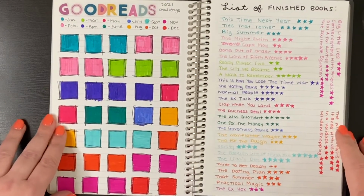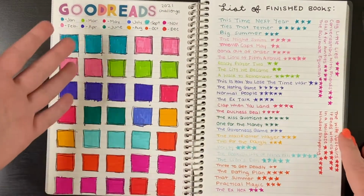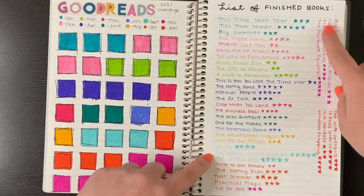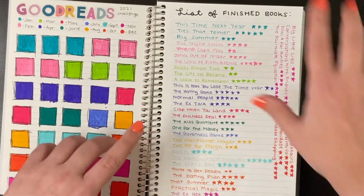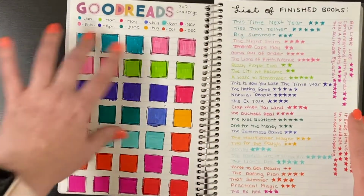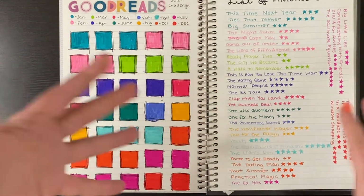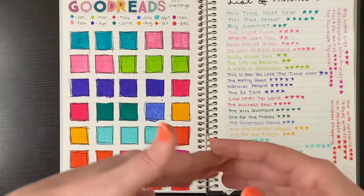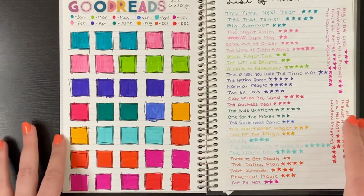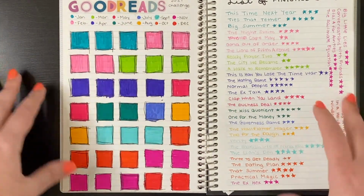So the next was my Goodreads challenge, and I color-coded it by month. I ended up surpassing my Goodreads challenge, which is why all the titles are written on this side, so we can see every book that I've read, even though I filled up the 35 boxes. So my goal every year is 35. I feel like that's a good achievable goal for me. I ended up reading 37, so I was able to surpass it. Yay. At one point I didn't think I was going to, so I'm really proud of myself for that.